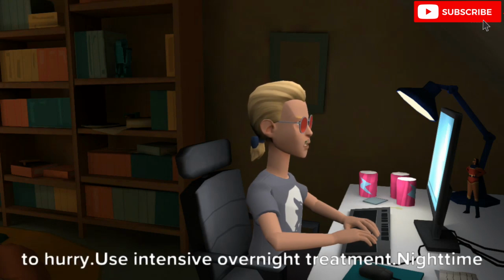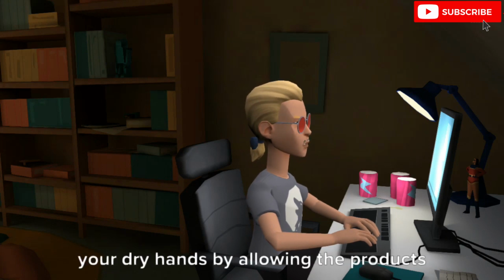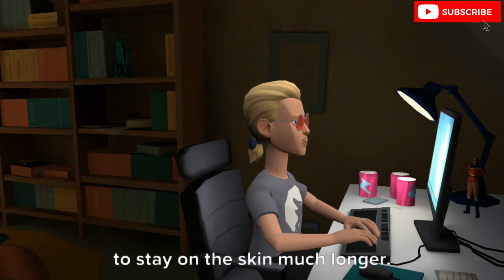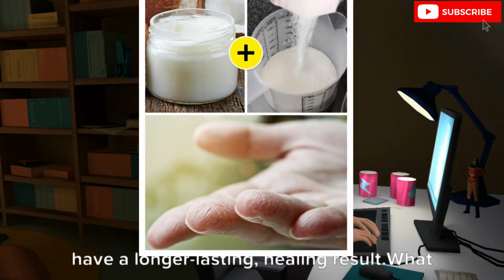Use intensive overnight treatment. Nighttime is the perfect opportunity to moisturize your dry hands by allowing the products to stay on the skin much longer. This way, the product can be absorbed by your hands overnight, which may have a longer lasting, healing result.